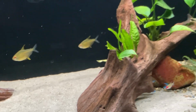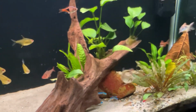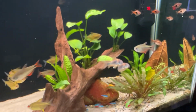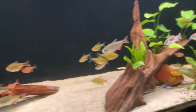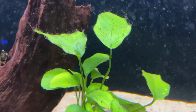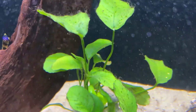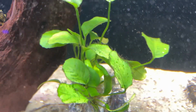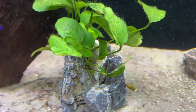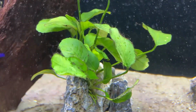Black beard algae in this tank seems to be getting more and more under control by my dialing back the light. And of course, I added some of those phosphate pads from the Aquarium Co-Op. Here in the 29-gallon, the experiment tank, you can take a closer look here at the way the Anubias looks.